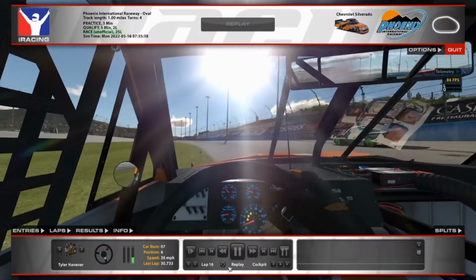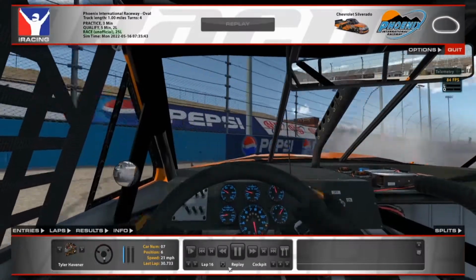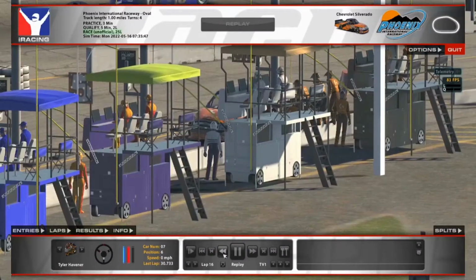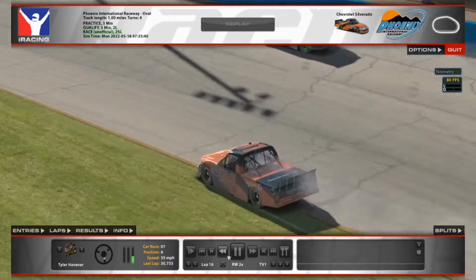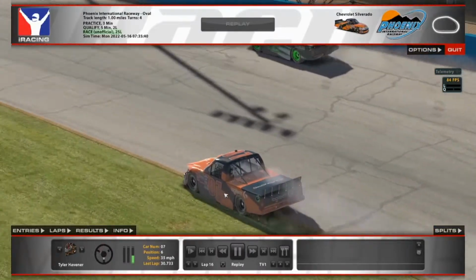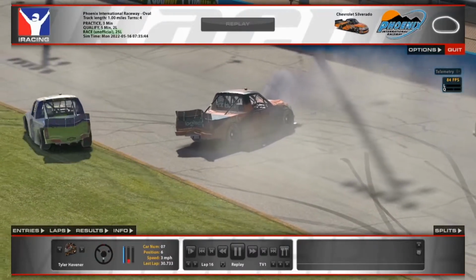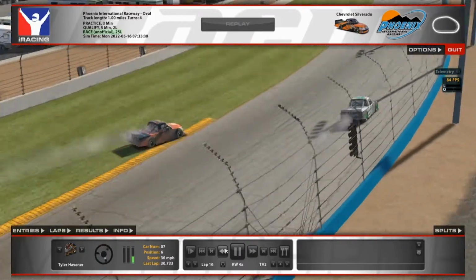And even worse, as I'm trying to come back on, I get swiped twice on the infield. Not really my ideal way of spending the day. The first guy, whatever, he just taps me. It's not a big deal. But this guy, he couldn't even handle it. I'm not actually sure what happened to him. Let's see.